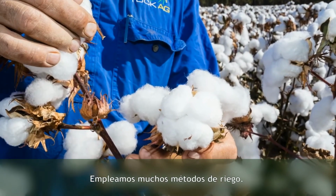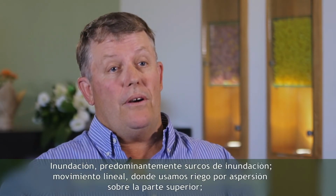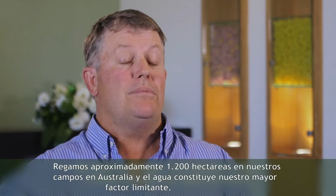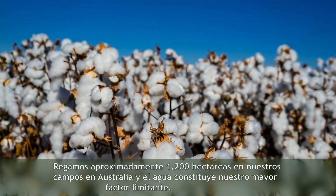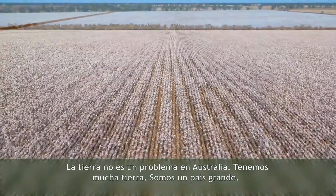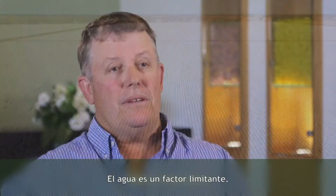We do use a lot of irrigation methods. We have three main types of irrigation methods on our farms in Australia. Flood, predominantly flood furrow, linear move, where we're using spray irrigation over the top, and subsurface drip SDI technology. We irrigate approximately 1,200 hectares on our farms in Australia, and water is our biggest limiting factor. Land's not a problem in Australia, we have a lot of land, we're a big country. Water is our limiting factor.